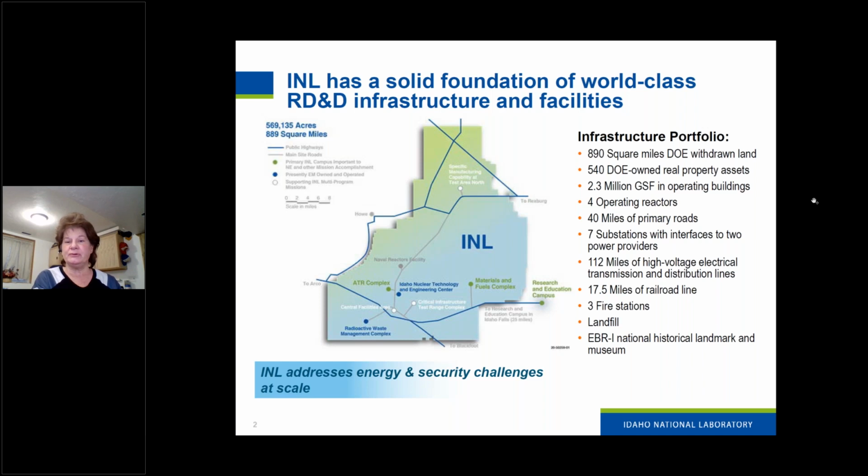So you can see we've got 4 operating reactors. There's several miles of primary roads, numerous substations. DOE owns and we operate a power grid out on the site that is actually separate from Rocky Mountain Power and Idaho Power. So we've got many miles of high voltage electrical transmission lines that we are responsible for maintaining and taking care of. We've got about 17.5 miles of a DOE-owned railroad spur that leads in off of a Union Pacific spur coming out of Blackfoot.